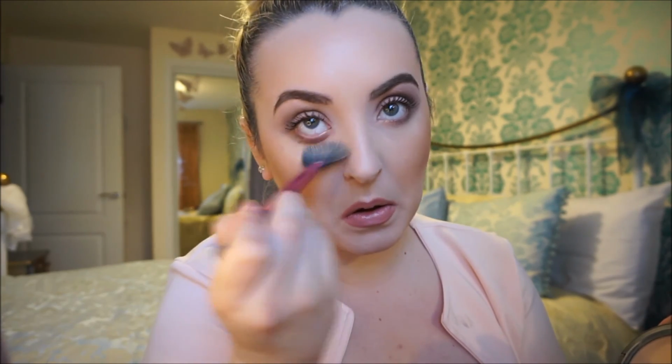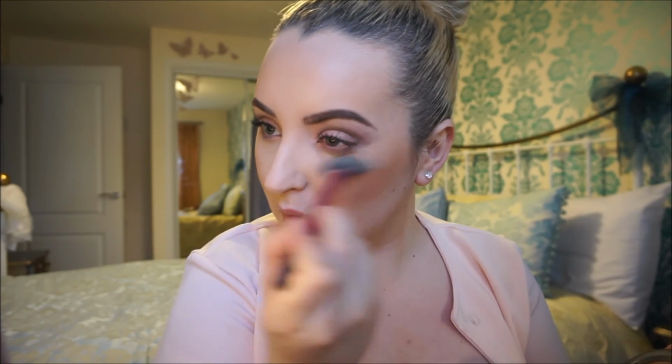So this is me taking my fantail brush, and I use powder in NC20 now, so I use a darker powder to set under my eyes, across my cheekbones, and just over my nose again. This is so I don't photograph with white patches under my eyes, that white powder look under your eyes. So I use a darker colour.